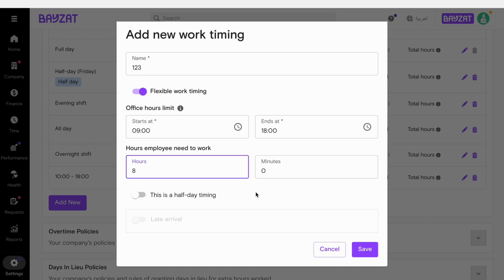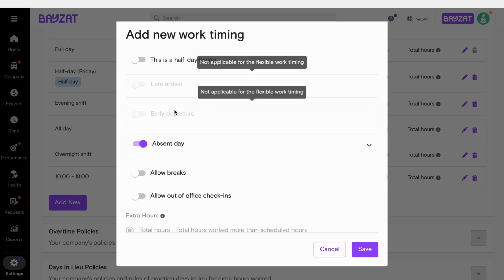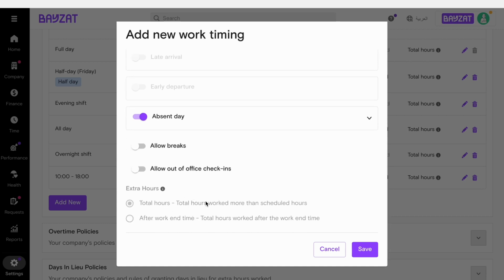There are a few points to consider while setting up flexible work timing. Late arrival and early departure toggle will be disabled because the check-in and check-out for the employee is flexible. Absent threshold can still be applied. Extra hours calculation can be configured only by using total hours option.